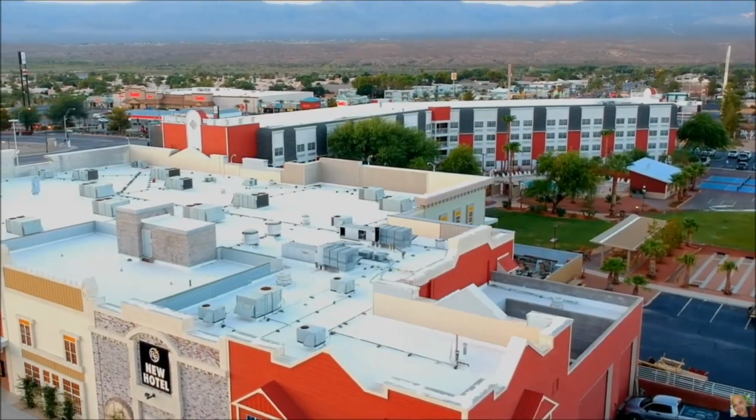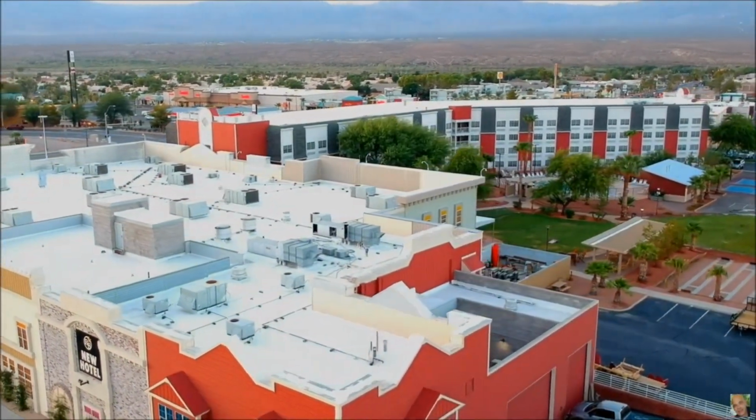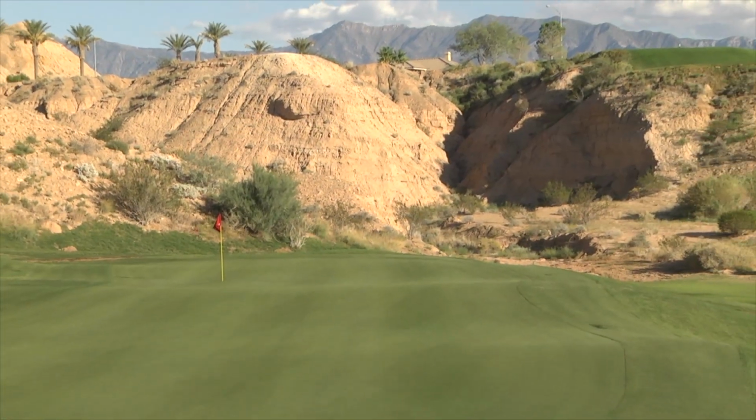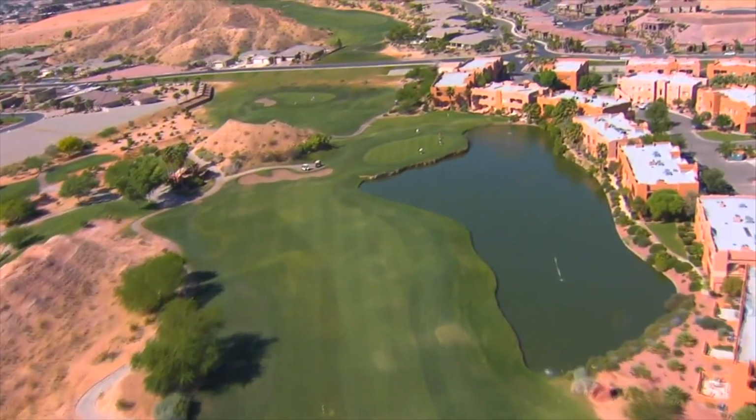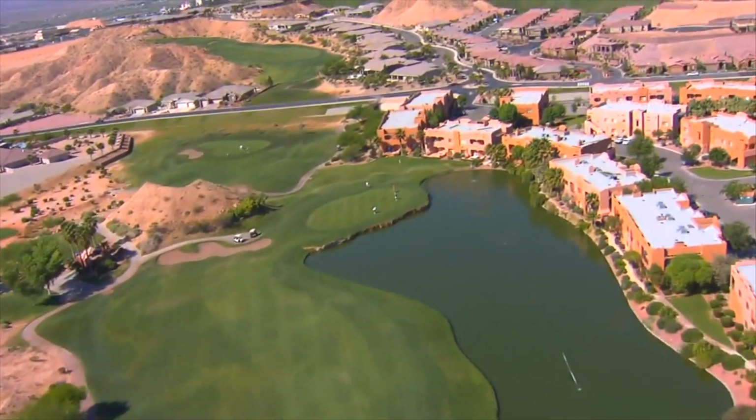Mesquite, Nevada, a golf paradise in the middle of the desert. How did it all happen? Well, we had to find someone who could fill in the holes in the story, not just of Golf Mesquite, but of the town of Mesquite too. Kirk Lay is president and owner of the Oasis Golf Club and has some ties that go back a long time.